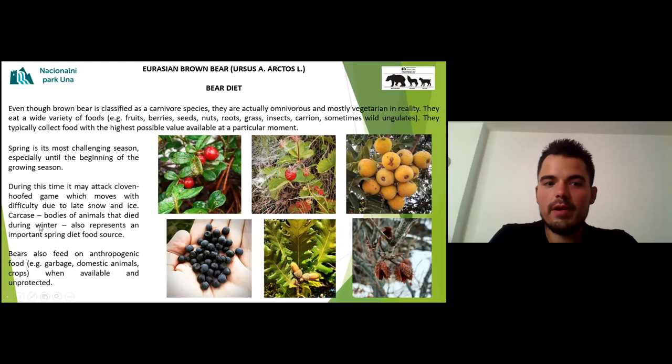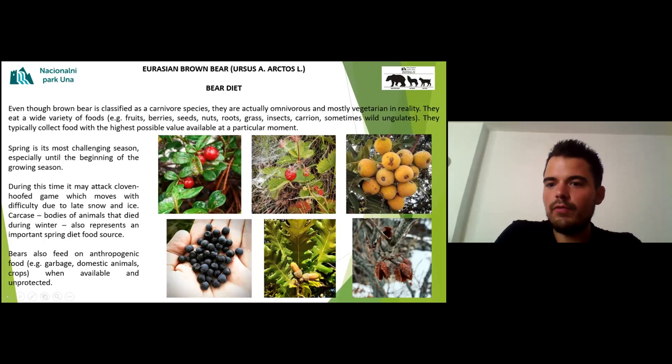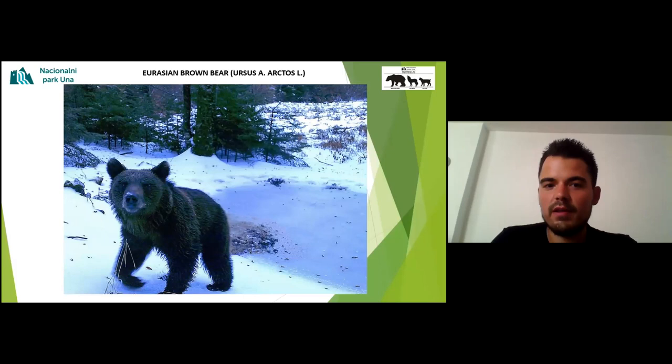Bears can also feed on anthropogenic food, like garbage, domestic animals, and crops, when available and unprotected. But you should never feed the bear. You have to remember that: never feed the bear. Here you can see the oaks, the wild fir, the beech nuts, the wild strawberry, the blueberries, and the cranberry. All of these photos are taken from our trail cameras that were attached to the trees to film these amazing animals.